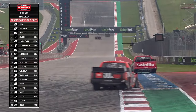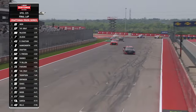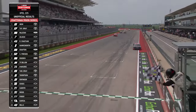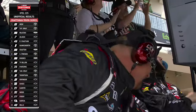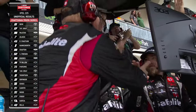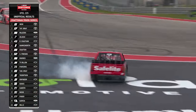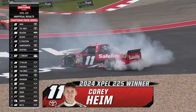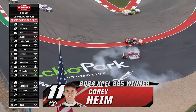29 laps and counting. Here comes Corey Heim. He sees the checkered flag. It's Heim time at Circuit of the Americas as Corey Heim gets it done. Taylor Gray, Taylor Gray hangs on. Whew, sigh of relief. Well, he's got enough for a little burnout. Taylor doesn't. Taylor's out. Unbelievable.